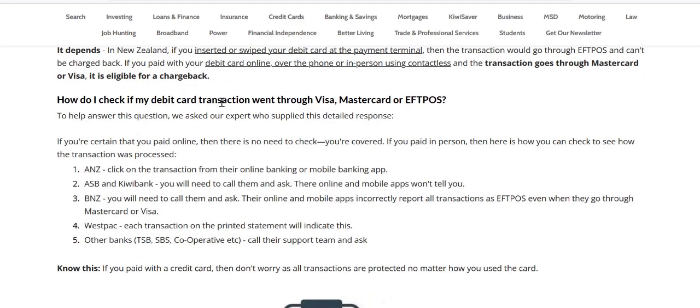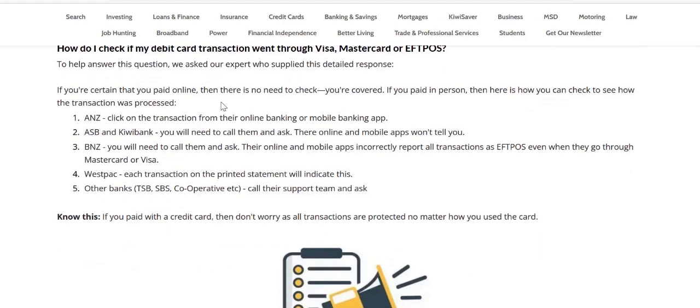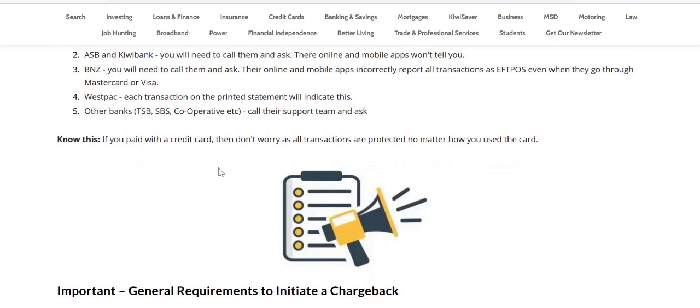To help with this question, we asked an expert, and you can see that the ANZ has its own process. ASB or KiwiBank, you need to call them. At the BNZ, you also need to call them, whereas with the ANZ, you can see it on the app, and Westpac is going to show you it on the printed statement. And then other banks, like the Taranaki Savings Bank, Southern Building Society, Cooperative, etc., just call the bank and ask them.